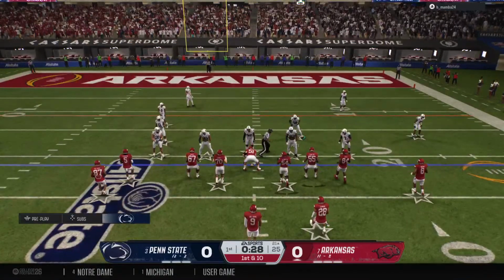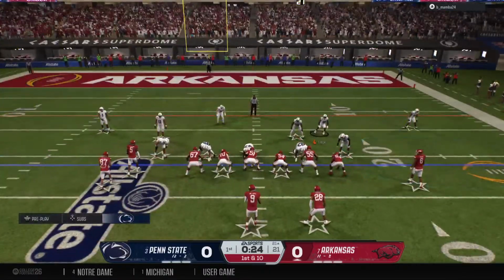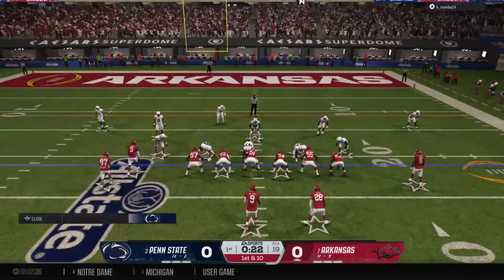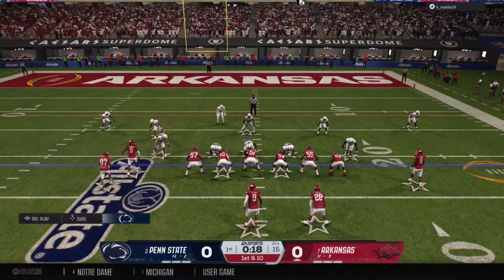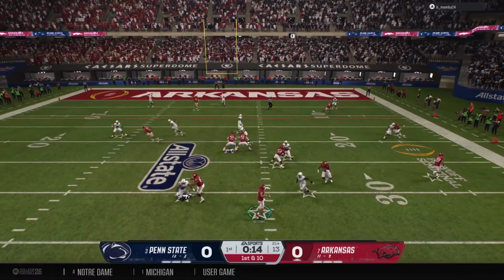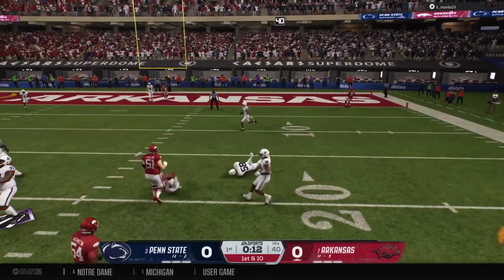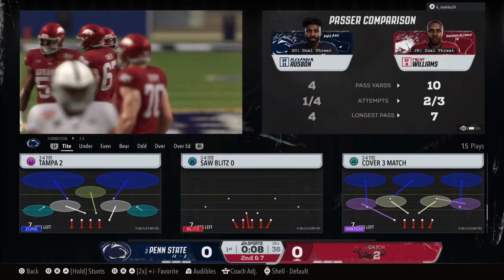The Razorbacks pick up enough yardage to move the sticks. Quarterback changing the play now at the line. On first and 10, looking to throw. The receiver makes the catch. Defense surrounds him. Just a short gain on that completion.